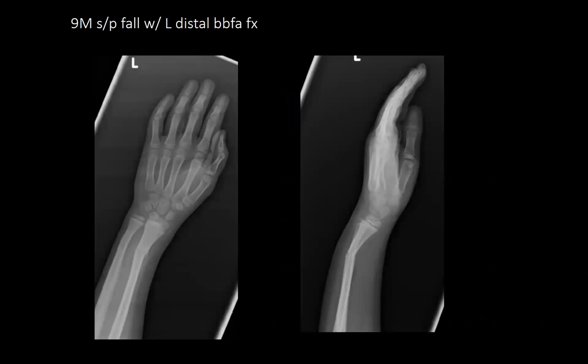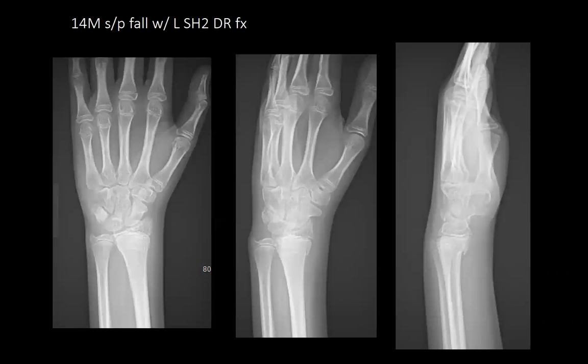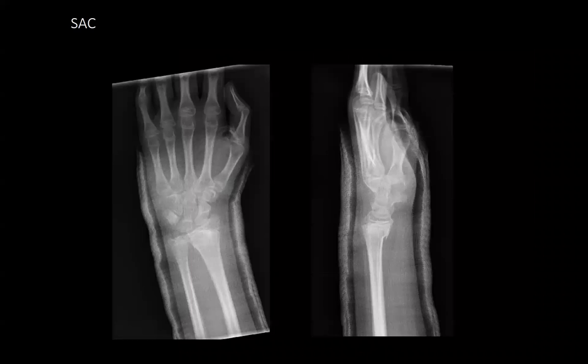This is a 9-year-old male, status post fall with a left distal both bone forearm fracture. It was closed reduced and placed into a sugar tong splint. Next is a 14-year-old male, status post fall with a left Salter-Harris distal radius fracture. He presented 9 days after his injury and his swelling had resolved. He was placed into a short arm cast.